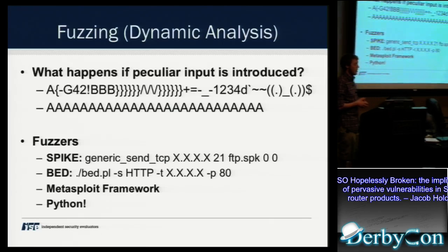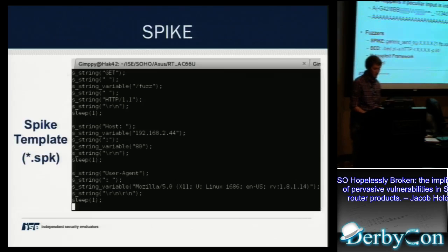It's great. You don't really have the ability to customize it, I guess, unless you customize the Perl script. Actually, I take that back, you can. And then there's the Metasploit framework, and of course Python. Python's great. If anybody wants to just look up a fuzzer in like five seconds, you can. It's not exactly right, but it's pretty quick.